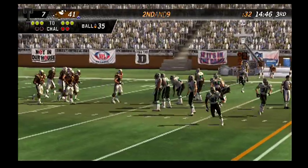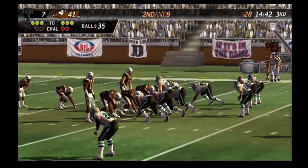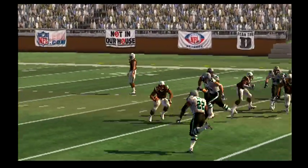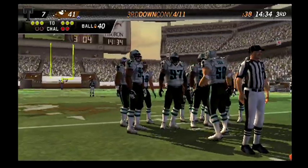Second and nine. Ball on the 35-yard line. The Thunder come out in a 4-3. This one will be spotted at the 40. He makes his fifth stop of the game on that play. So that's a gain of about 5.